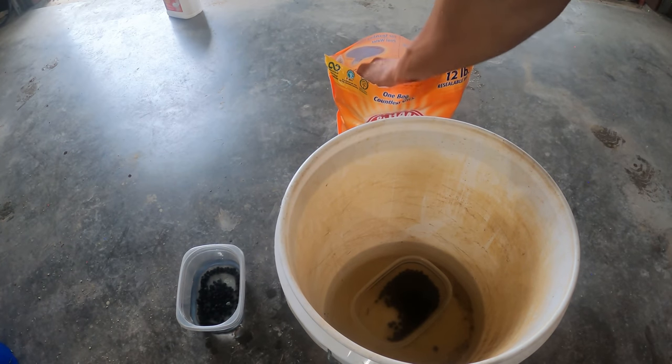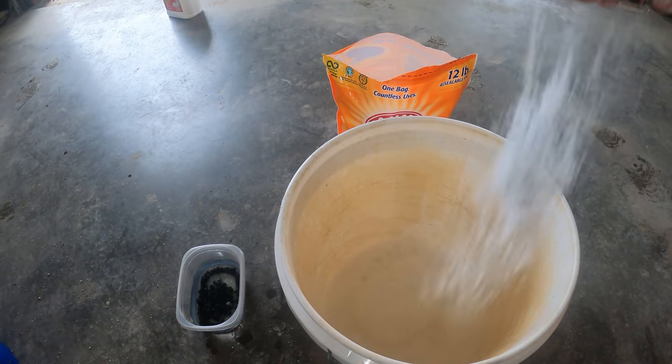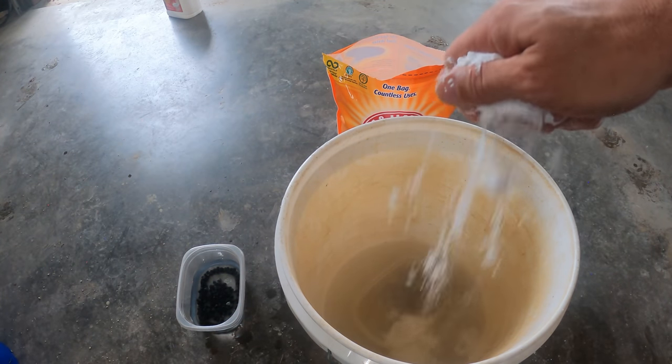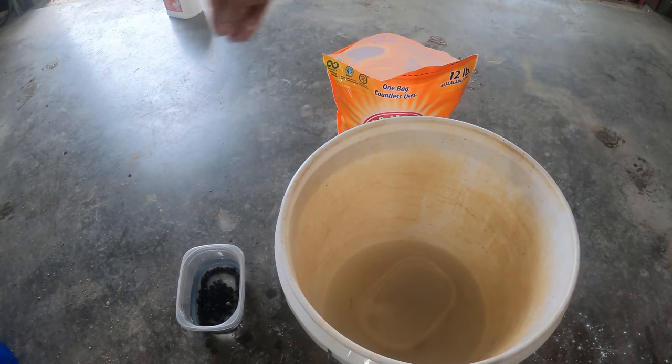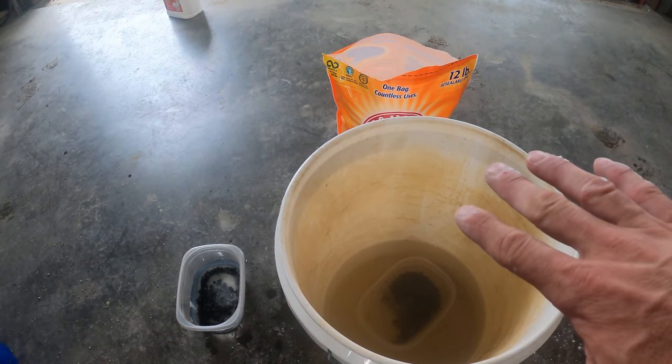Some of this baking soda. That's killing out the acid. I'm not sure how you kill out Iron Out. It probably doesn't really have much of an effect like the hydrochloric acid and baking soda. Iron Out is a much weaker chemical versus hydrochloric acid. This stuff right here, you need to wear face masks, goggles, gloves.